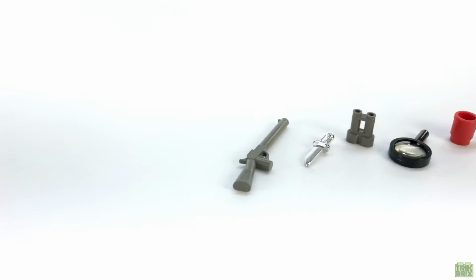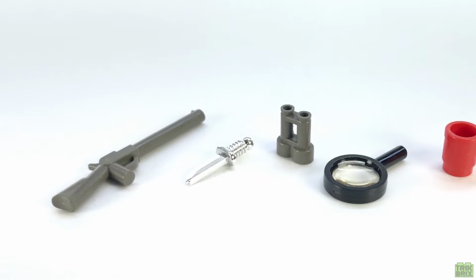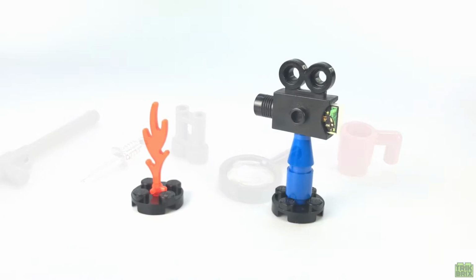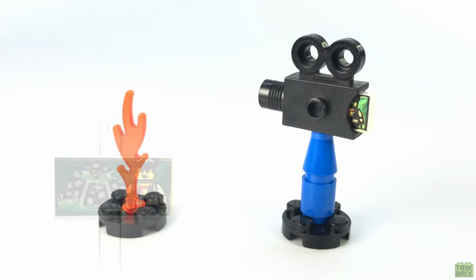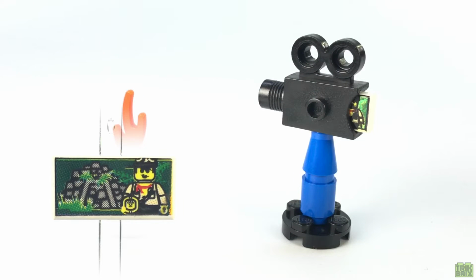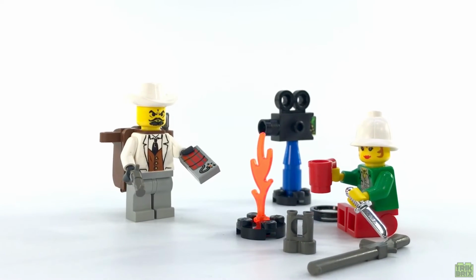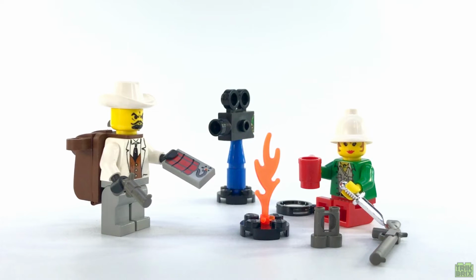She's also given a ton of accessories to help in her quest. A rifle, a knife, binoculars, a magnifying glass, and a coffee mug. And besides all that, a small build for a campfire and a camera stand, which, of course, can be loaded with a printed film tile. I did mention that 3 minifigures are included, but we'll catch up with the third in a bit. For now, on to the main attraction.